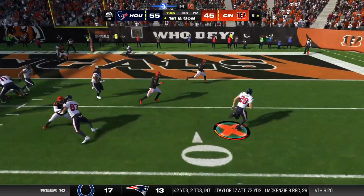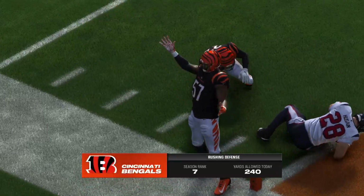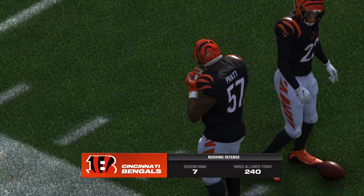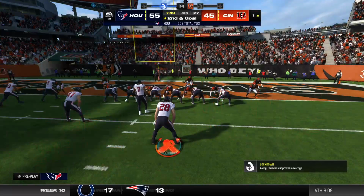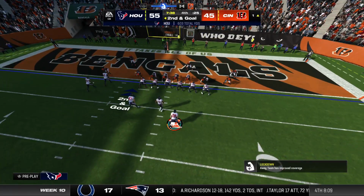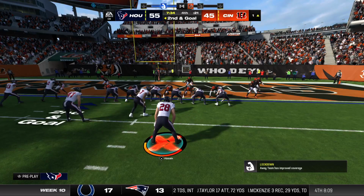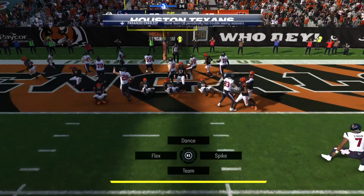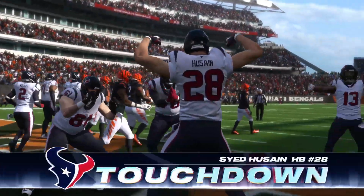They'll try and run for it on 1st and goal. And he's going to press this one forward as they stop it right around the 1. A nice pickup of 6 there to get him closer to the end zone, and it'll be 2nd and goal. Let's go now. Hurry, hurry. He'll try again. And this time he is in for a Houston touchdown.